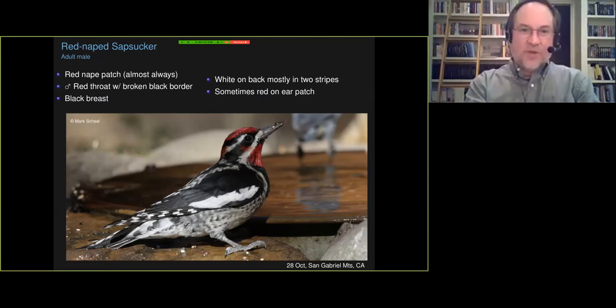Sometimes there could be a little bit of red around this ear patch, which is shown on this particular individual. Sometimes it doesn't. And the adults have a black breast, which is kind of hard to see. Not quite as hard to see as the belly, so don't look for bellies most of the time because it's pushed up against a tree. There are many better ways to figure out sapsuckers.